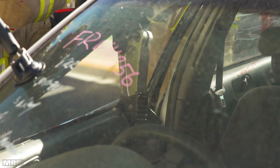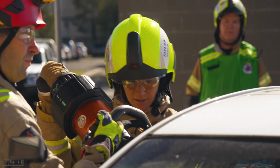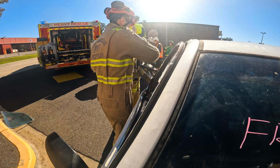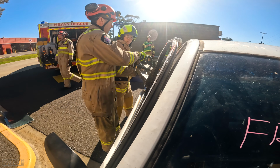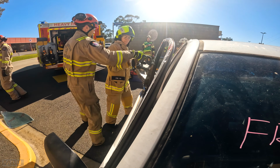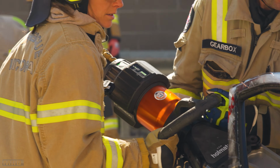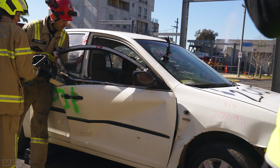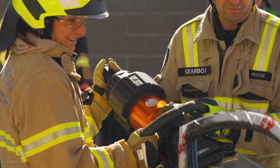The first step was to crack the door so we could get the tool in there to lever it fully open. The huge force of the jaws bent this thing like it was nothing. Then it's all about incremental steps, working our way down the door with the jaws until the latch gives out and the door can be opened by hand. Wow.